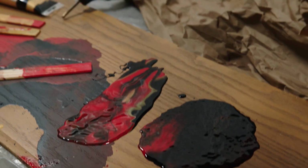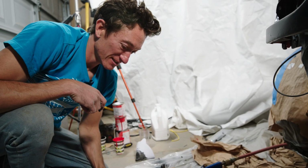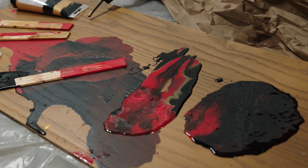That's what we're looking for. That is it. This is what I want the car to look like. All right, that's it. This is it. If I could just do that on the car.